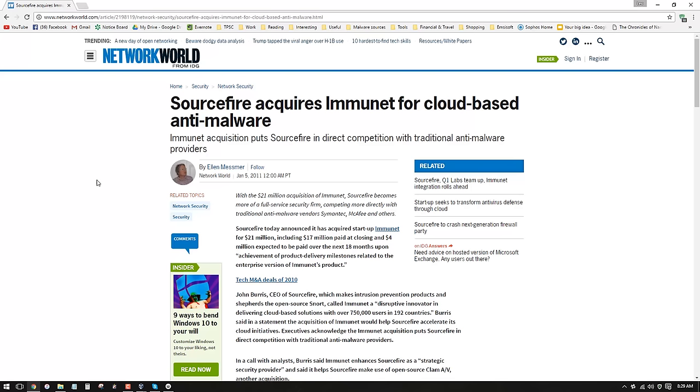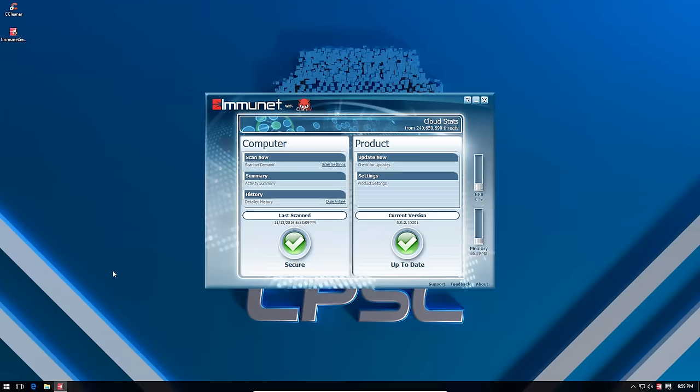But now it's acquired by SourceFire, which means they're now under Cisco. And if you don't know, Cisco is a really big networking company. They do all sorts of things. So I decided to revisit this product one more time to see if it's changed.